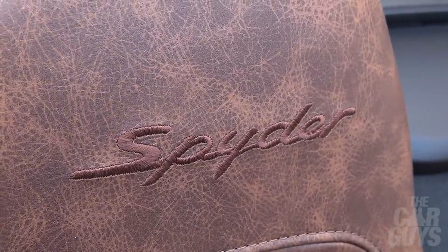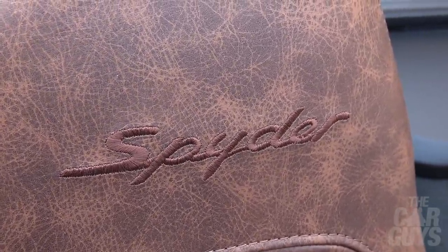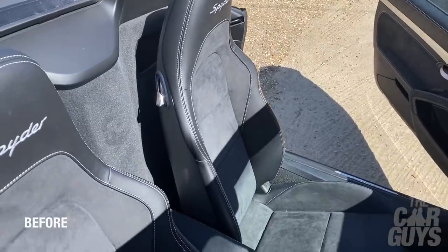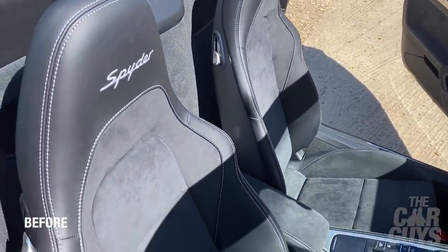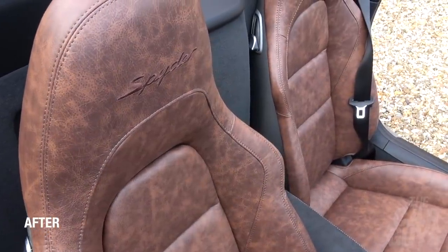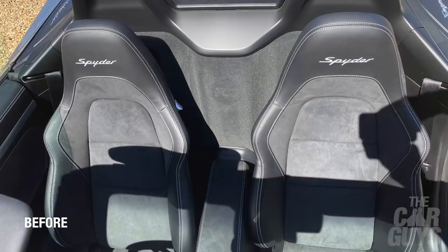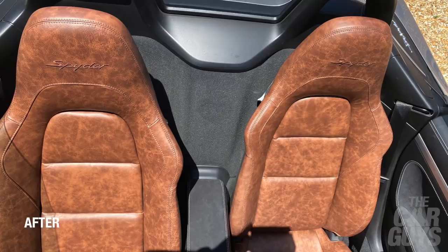Oh wow. Oh yeah. That's bloody awesome. What do you think? Does it work? That definitely works. Are they comfortable? They are super comfortable. Am I going to burn my legs? Because it's like 3,000 degrees centigrade out here. Now I think they're more comfortable than the sort of Alcantara that was there before. They are, yeah, super comfy. These are much nicer than what was here before.